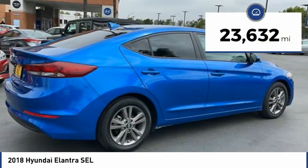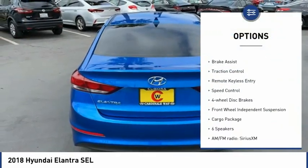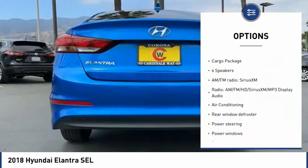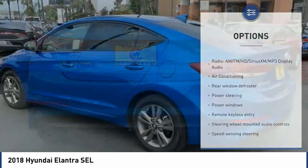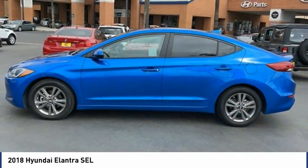Here are some of this vehicle's great options: blind spot monitor, electronic stability control, alloy wheels, wheel locks, brake assist, traction control, remote keyless entry, speed control, four-wheel disc brakes, front-wheel independent suspension.